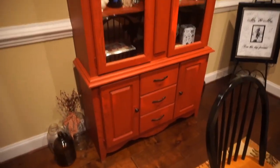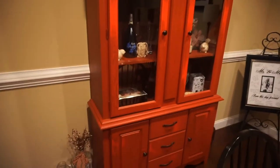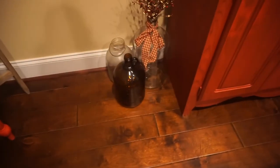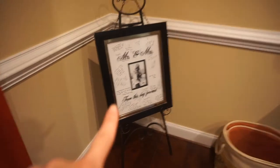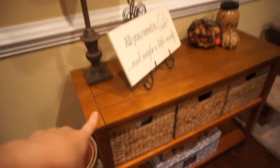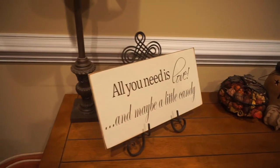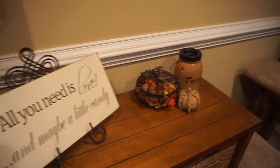Then this is a hutch that my mother-in-law gave me, and I did paint this myself. Just some old jugs. These actually came from my farm that I just picked up. That's from our wedding. Got some more vintage bottles there. And then over here, this piece came from Kohl's. This was actually at our wedding at our candy bar. Just a few little knickknacks there.